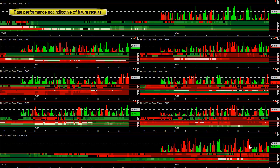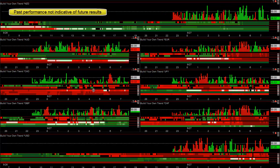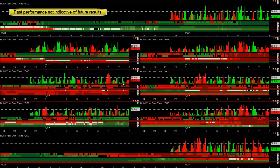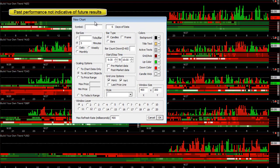The currency meter, as you saw in that example, really showed that the pound dollar was a good one to be trading. Let's look at the CAD here. Weak on all time frames. A lot of weakness here, a little bit of strength. Weakness comes back. You can trade the pound CAD. Now let's bring this chart up. This is not one that we leave running.